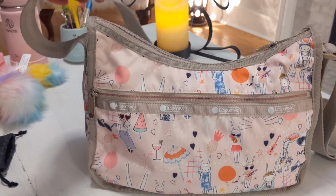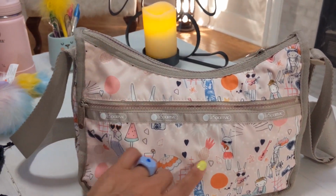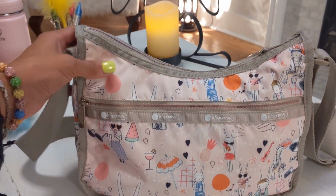Today I want to share what I have in my bag, and this is bunny or rabbit inspired.